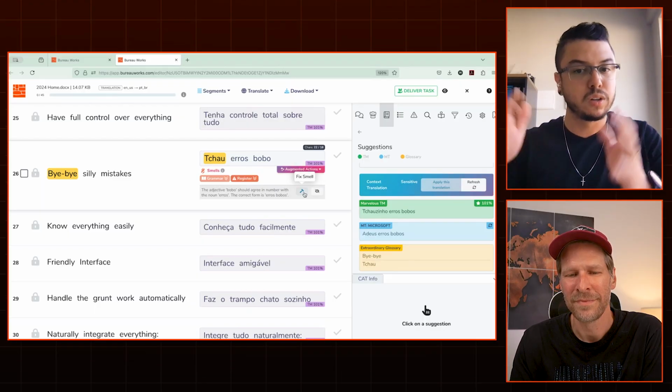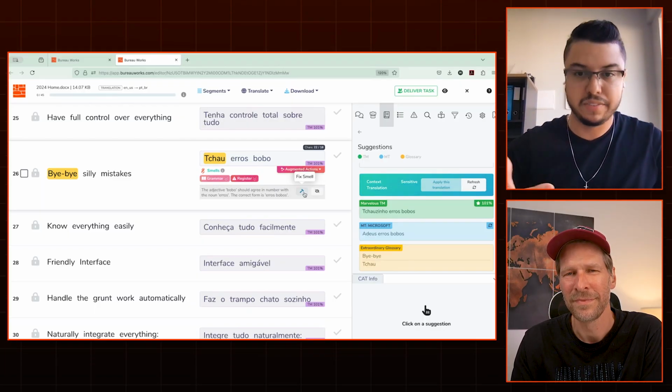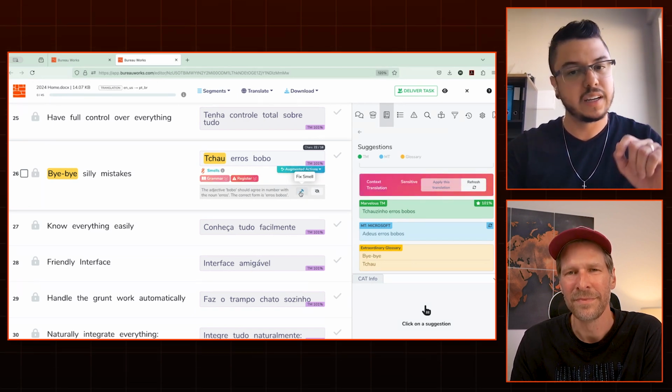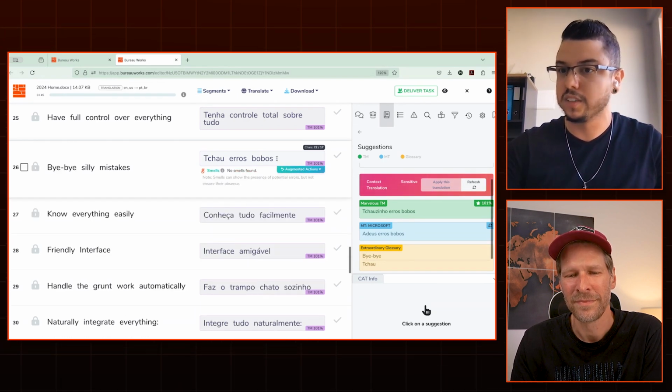When we started creating Smells, the goal was to make sure the linguists have someone reviewing their content in real time, to avoid any major mistakes being confirmed in the translation memory and delivered to the client. Not only was that enough for us, we decided to also include a way to have this automatically fixed. So we included this fix button here. With one click, the translator can just have this translation fixed.